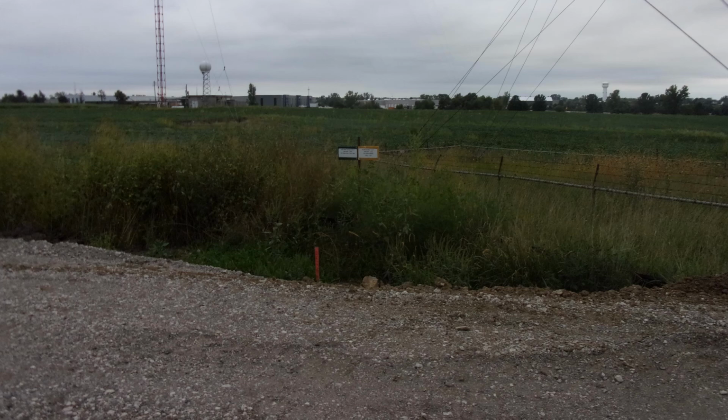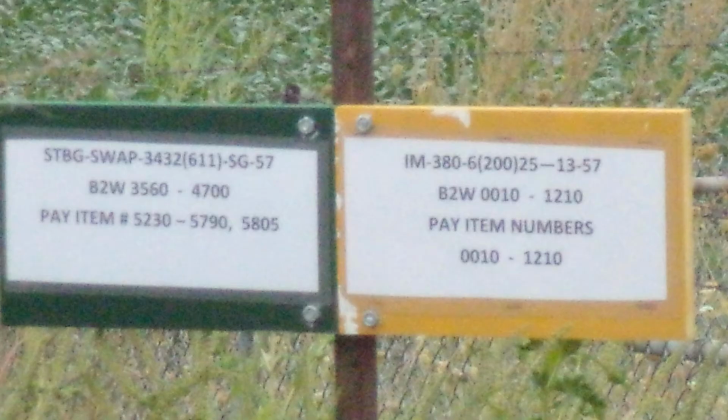I saw these signs the last time I walked by them. Don't know what they said. Figured they had something to do with the tower. You know, keep out, private property, whatever. But let's zoom in and see what they say. Pay item number? Pay item numbers? Nothing that informs me about anything.